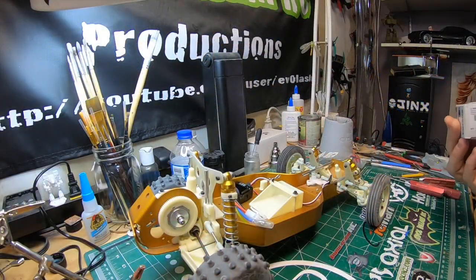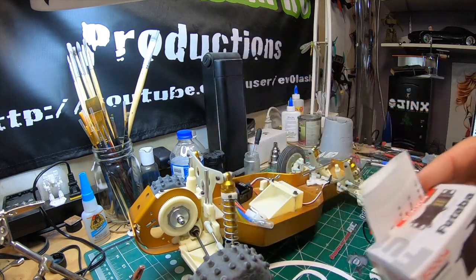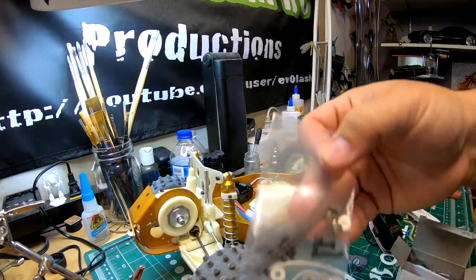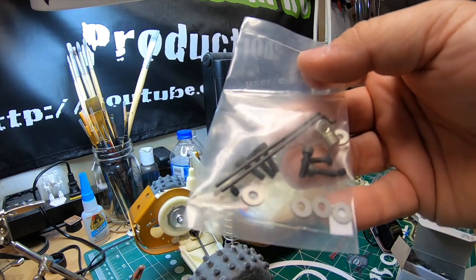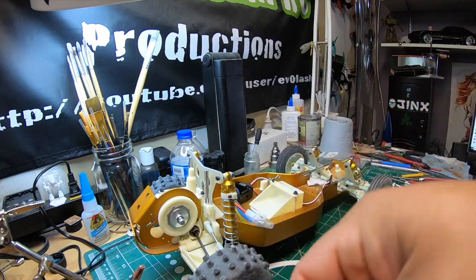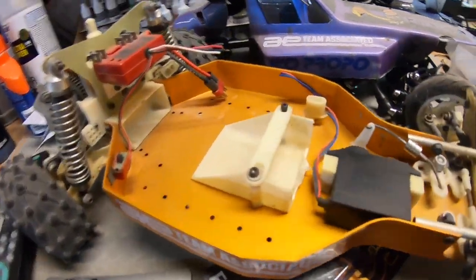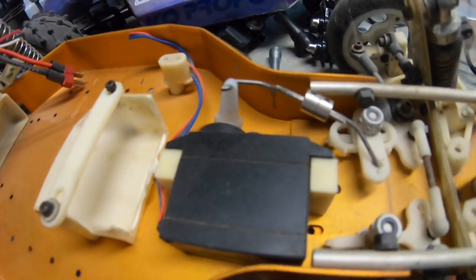All right, for servo, I'm going to be doing this Vitaba 3004. It's a standard servo, but ball bearing for longevity. The steering linkage that comes with the RC10 is pretty reminiscent of the vintage stuff. I really didn't understand how this was going to work, so I had to reference my old vintage RC10, and I'm pretty sure these are all hand bent.